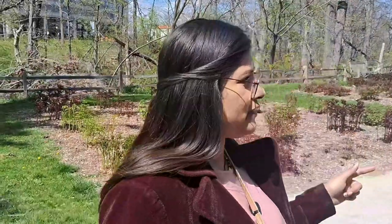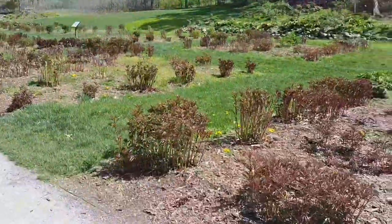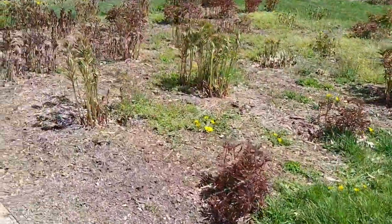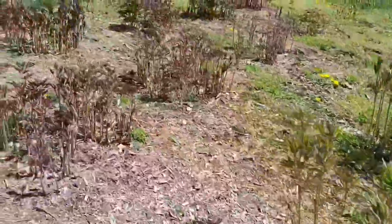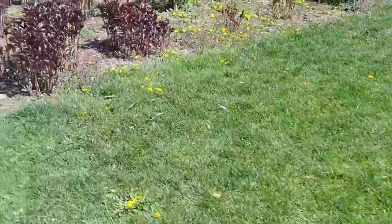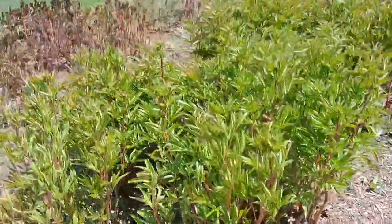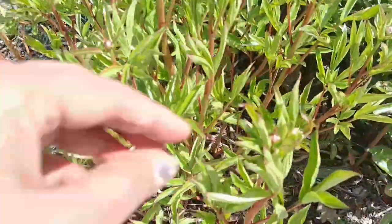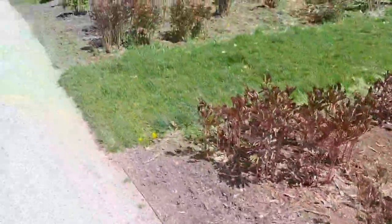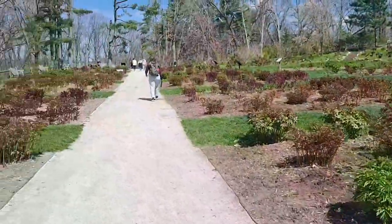It's still not blooming, but somewhere it is blooming, I guess. I'll show it to you. It will bloom soon, at the end of May, I guess, or in starting May. I can see the buds. Small buds, so it will soon bloom and we will revisit here to show you people how it looks when it blooms.